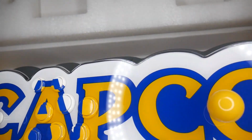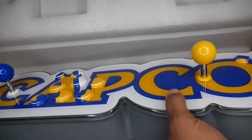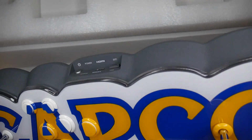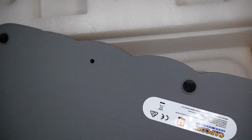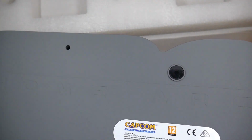The sides of the Capcom Home Arcade are of a rubberized texture that is thick and durable enough to take a few dings and scuffs and feels smooth to the touch. On the bottom of the unit, you have rubber feet to make sure that there's no slippage when placed on a desk or table, although in your lap they may vary.